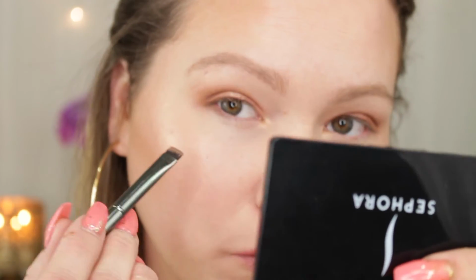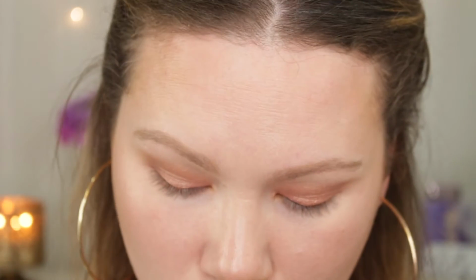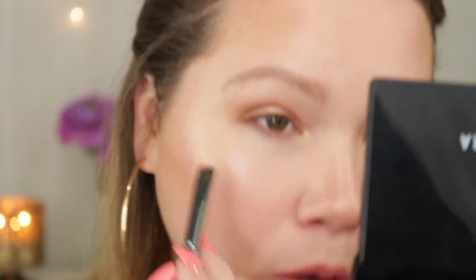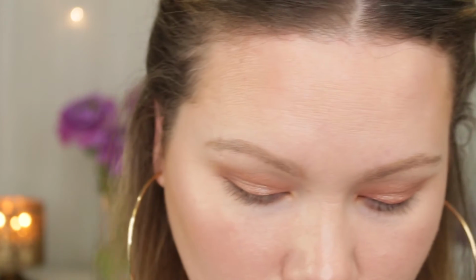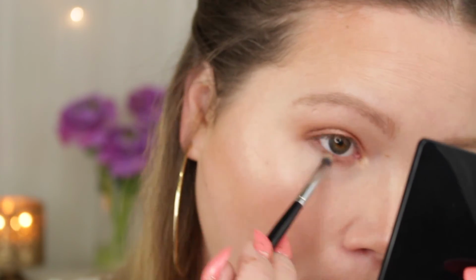Alright, so we're going to start on the lower lash line, and I'm using my Morphe Definer brush. I'm going to go in with Charmed I'm Sure, which I used in the corner of my eye, just to make everything look completely pulled together. The key with your lower lash line is that you need to blend the color out and give it a little bit more of a smoky look. Doing this under the eye does pull the look together and gives a more wide awake appearance. Then I'm going to go in with my Morphe E36 brush and blend that out some more, adding a little bit more color.